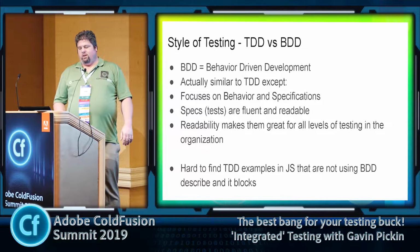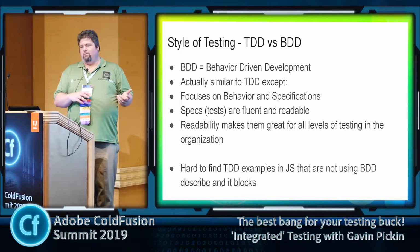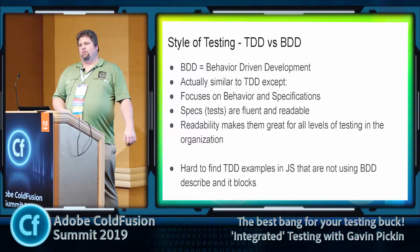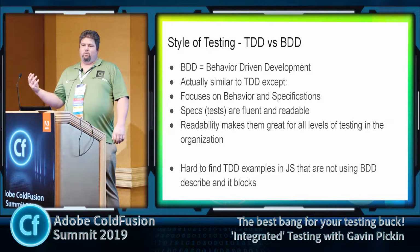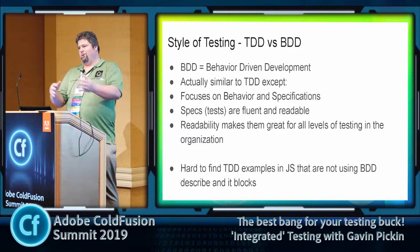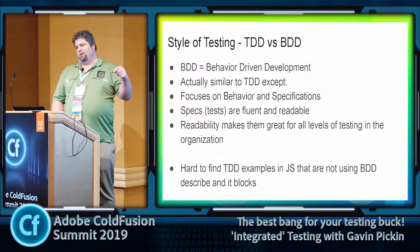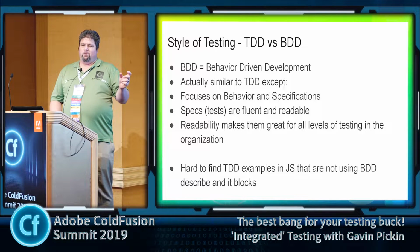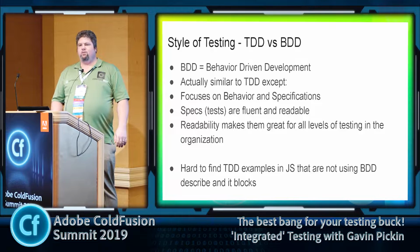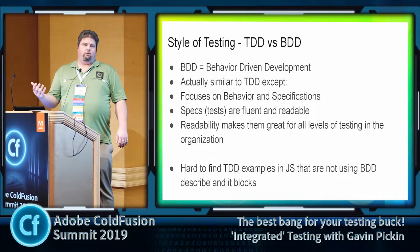The difference between TDD and BDD is BDD is behavior-driven development, except it focuses on the behavior and the specifications, where TDD is more of the functional piece. So, most managers will understand a user needs to log in, and if they provide the wrong username and password, it won't log in. The TDD test might actually look at the functions and what they're called and how they work. So it's good for developers, but BDD sort of bridges the gap. Makes it more readable, more understandable, and that helps us when you're reporting those to management.